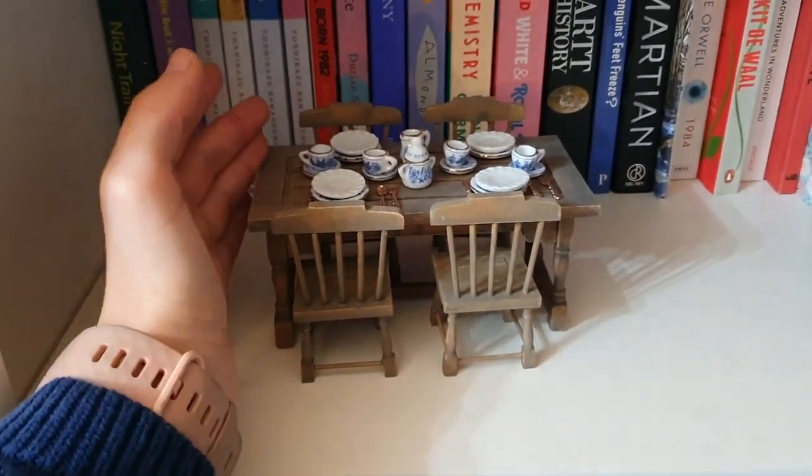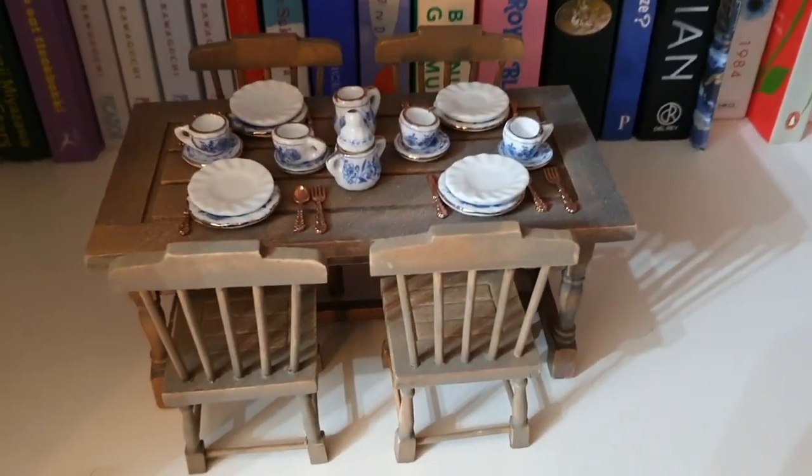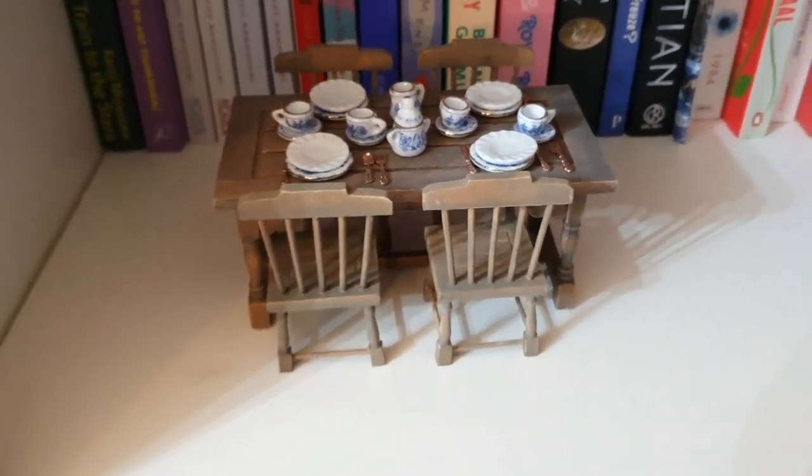Yeah, Russian and Japanese. So I have the most adorable miniature table. This is my hand for reference. So I feel like a giant whenever I'm close to this, but look how cute this is. I love it. I love it so much.